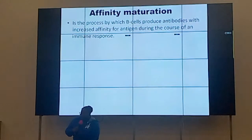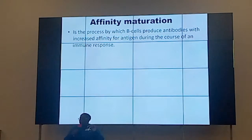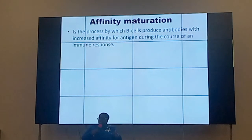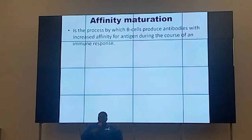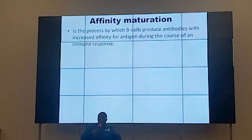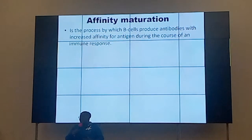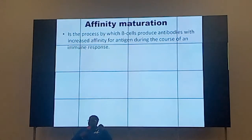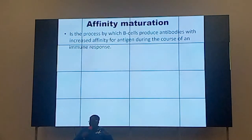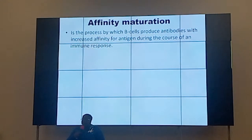Affinity maturation is something you're supposed to really understand, guys. We talked about this already. Remember we said that when an antigen comes to the body for the first time, that first interaction is going to be weak, because the body is getting to know the antigen. That is known as the primary response. However, from the primary response we get memory cells. These memory cells know the antigen better, meaning that the next time there's an interaction between the antigen and the antibodies, or the adaptive immune system, there's going to be a stronger immune response.